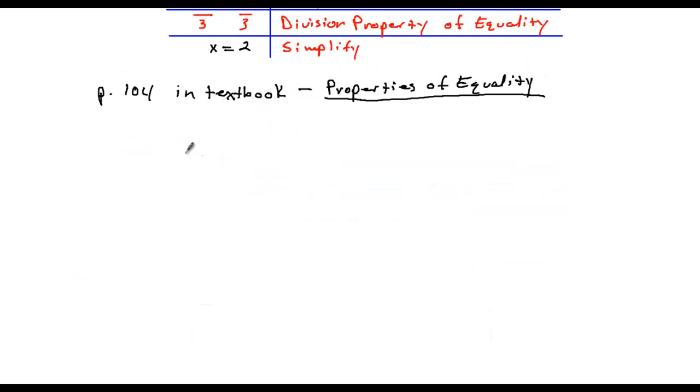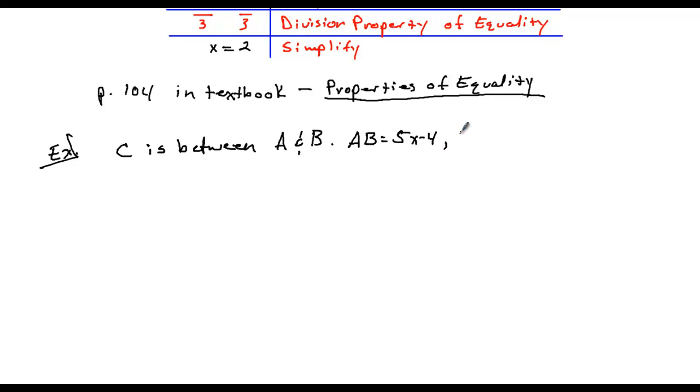All right, so you should have your properties in here by now. We're going to do a little example of how this works. You may get a problem like this. It says C is between A and B. AB equals 5x minus 4. AC equals x plus 3. And CB equals 2x minus 1. Okay, you've seen problems like this, right?